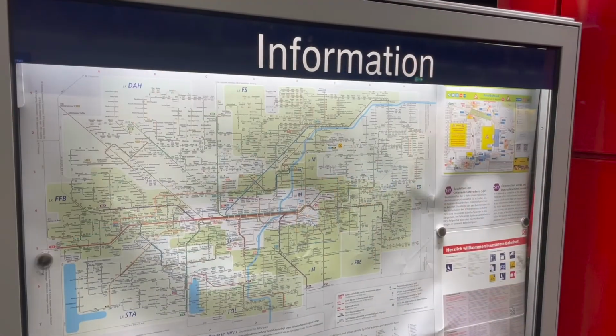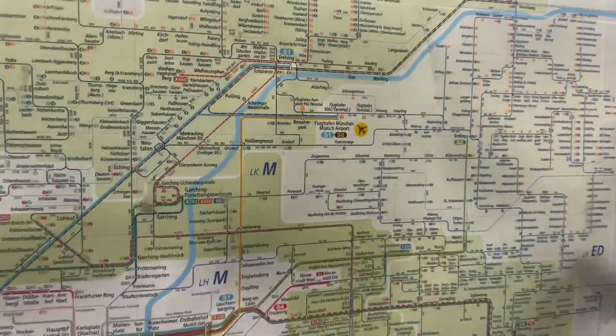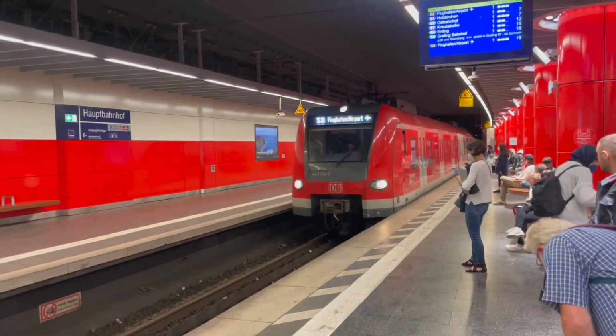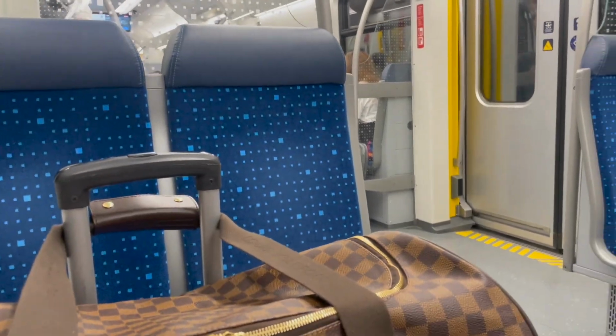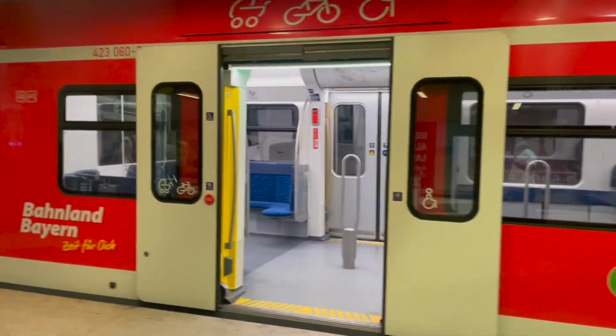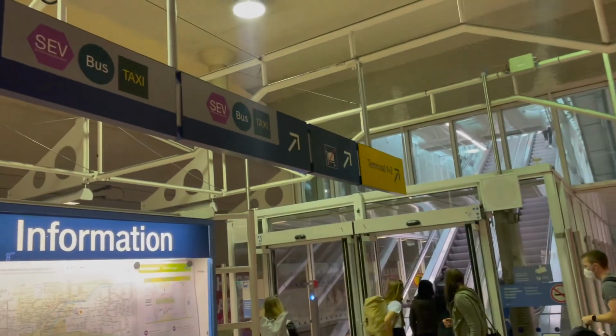Now I'm at the Hauptbahnhof, the main railway station, platform 1, and my train to the airport arrives in 2 minutes. Hauptbahnhof to airport, it took me 40 minutes in the train, and it was a pleasant journey. Now I'm heading to my terminal.